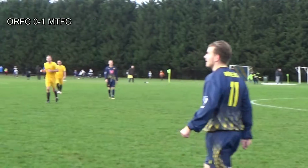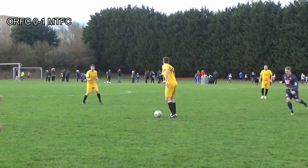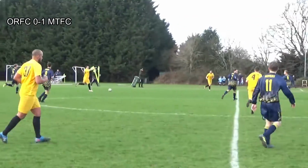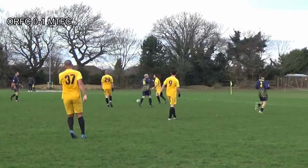A lot of the game you won't see it on the camera, but he was actually just stood on the edge of his area. Unfortunately, we weren't able to get in the positions to test him from distance or take advantage of that. As we go back to the ball at Alfie's feet here, Alfie's going on a little run. He's going to look to find the striker again, but unfortunately Joffy is called offside.